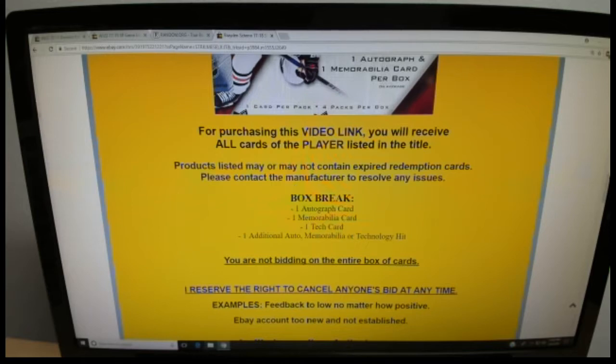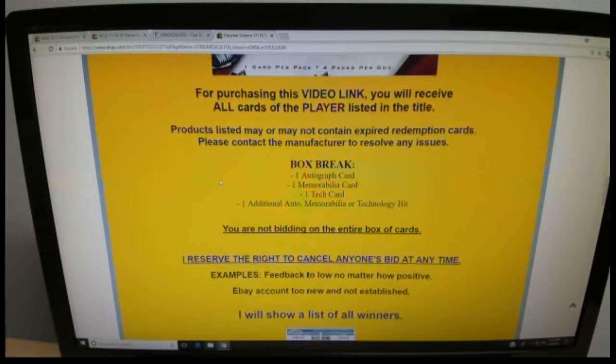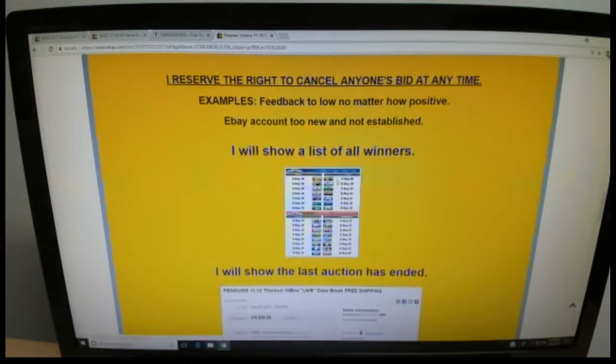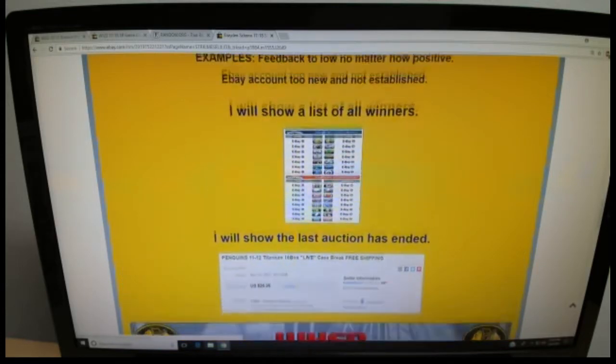All right. I also try and put in what you should expect in each box. Like, this box should have one autograph, one mem, one tech card, and an additional auto, memorabilia or tech card, just so you get an idea of what should be in each box. Of course, you're not bidding on the entire box of cards. That's in all listings. And here, again, for those of you that have been with me, I will show a list of all the winners of the last auction that ended.